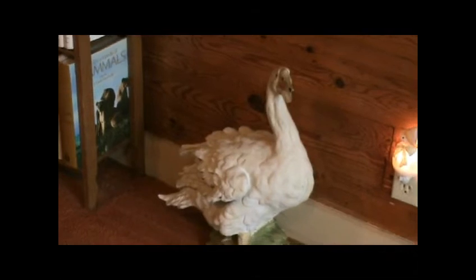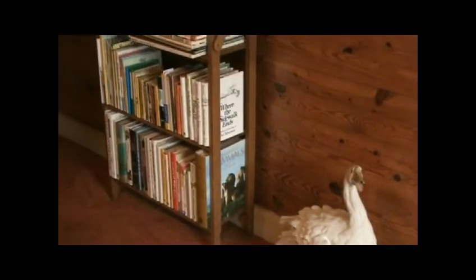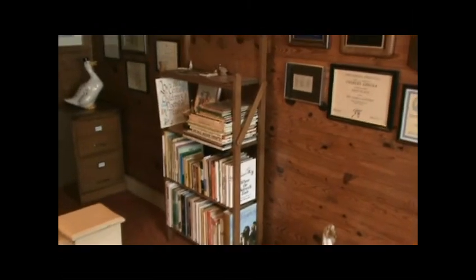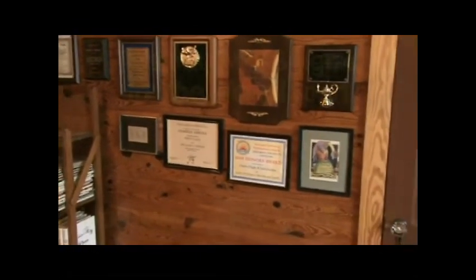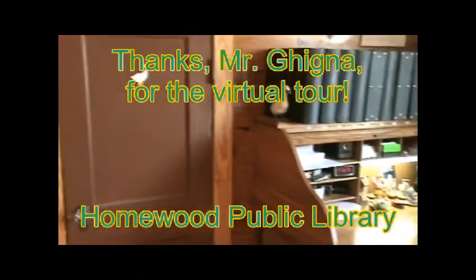I also collect Mother Goose books, and some of them are first printings and old ones, and some are new ones, but I have a collection of some of them over there. And this is where I come and work every day, up here in my magic tree house. I climb the stairs and make up poems every day.